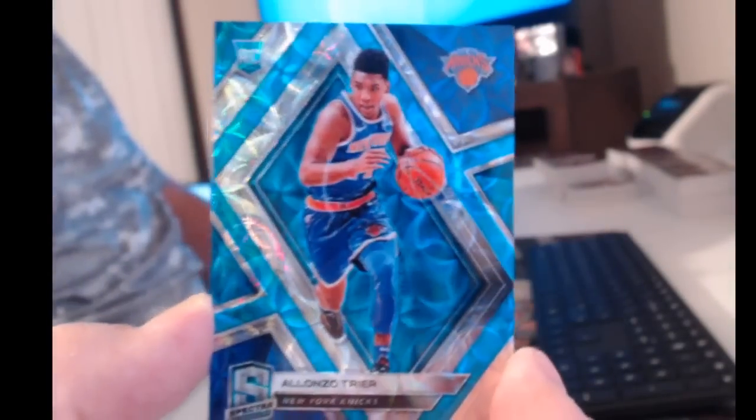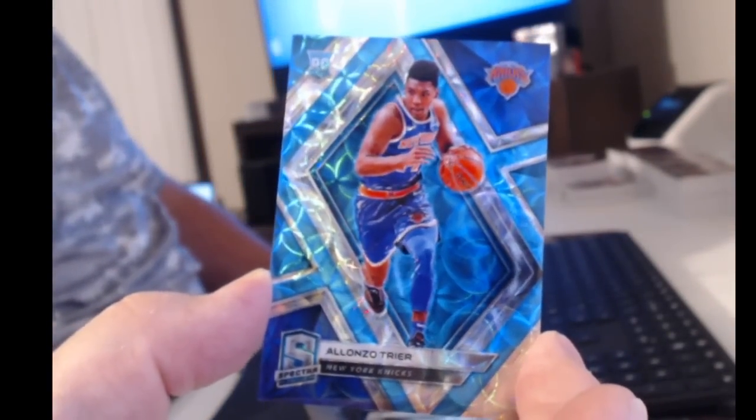Maybe this guy doesn't have autos in the product. Another non-auto rookie of Alonzo Trier to 75. Definitely been Grayson Allen, buddy. A couple Grayson Allens. No Lonnie Walker IV yet. Grayson Allen with just numbered cards. What? Oh, there we go.